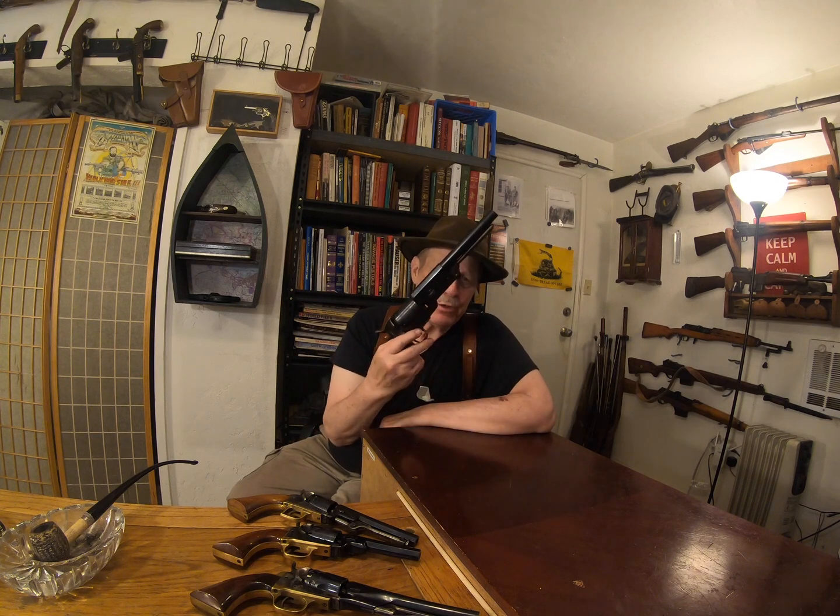Nothing like the horse pistol that started it all. But these are still dang good pistols, and they work well. At least the 1863 sure does, and I really like it.